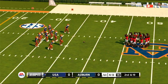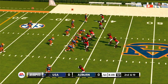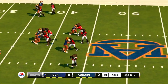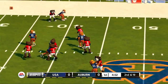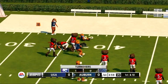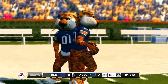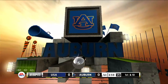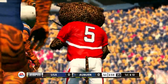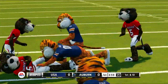They find themselves in a hole here after that sack. It's second and long. He's scrambling. Loose football. It's scooped up. That's a pretty big mistake, and this offense will lose possession of the football. Sloppy job by the ball carrier. First and foremost, you should always be concerned about the ball.